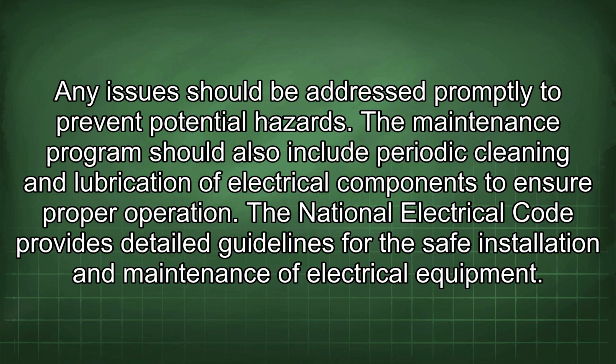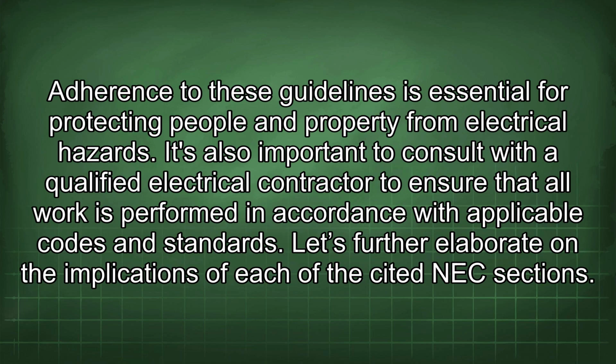The National Electrical Code provides detailed guidelines for the safe installation and maintenance of electrical equipment. Adherence to these guidelines is essential for protecting people and property from electrical hazards. It's also important to consult with a qualified electrical contractor to ensure that all work is performed in accordance with applicable codes and standards. Let's further elaborate on the implications of each of the cited NEC sections.